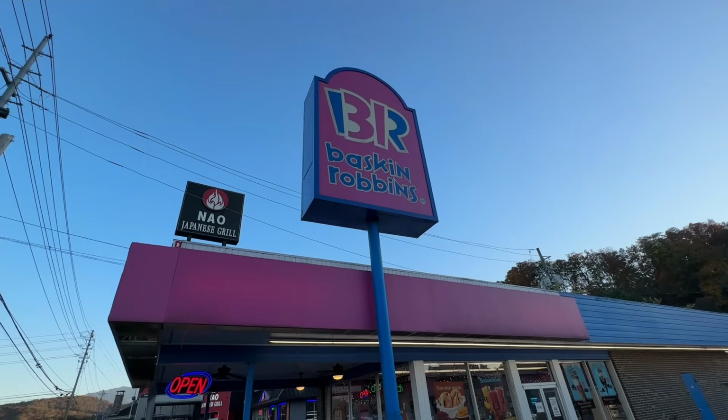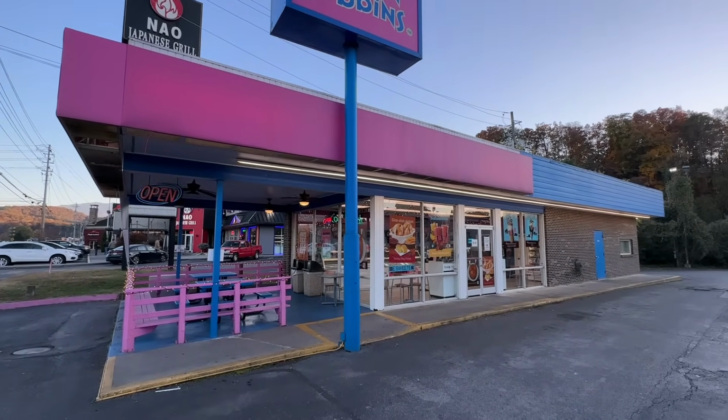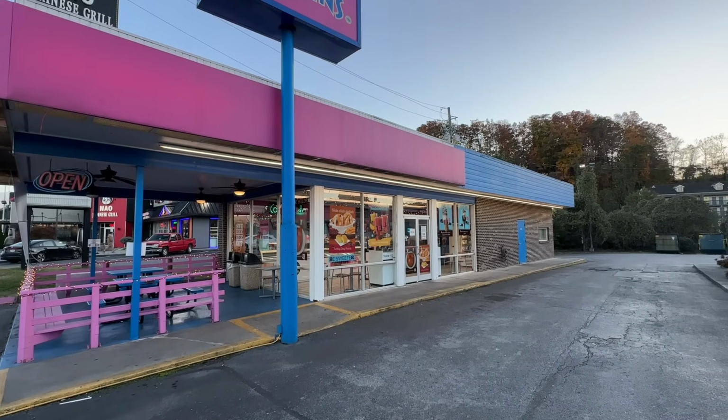Now, even though we didn't care for the autumn spice ice cream in this one, we do love Baskin Robbins and try to stop here every time we are in Pigeon Forge.